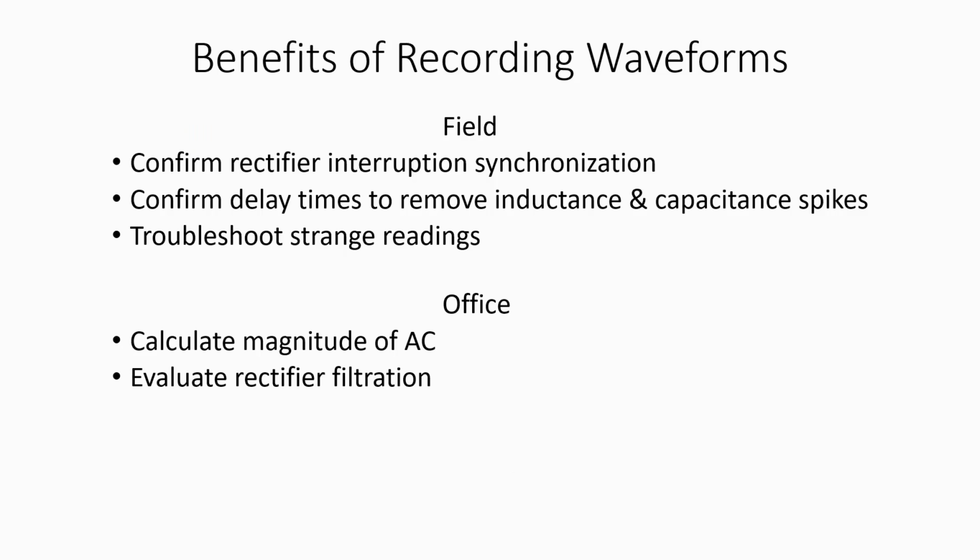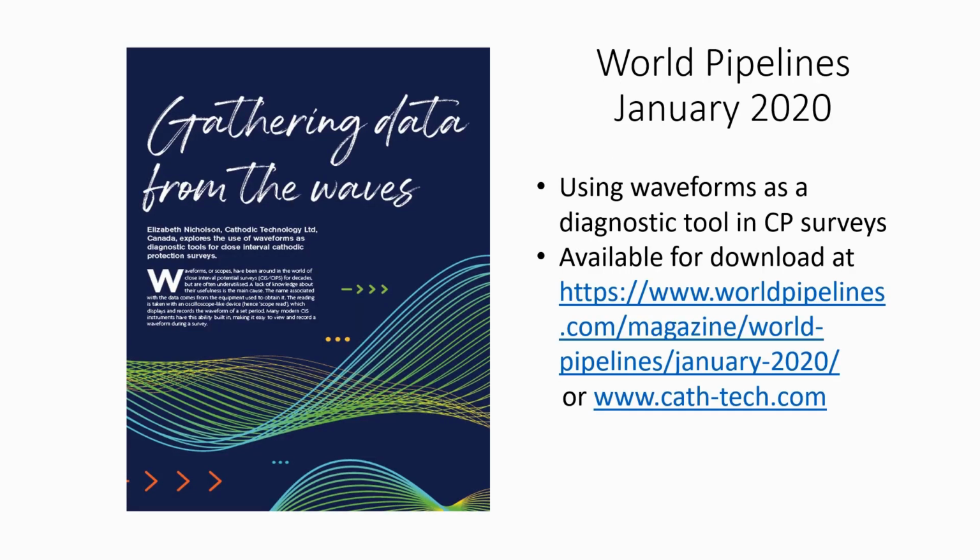There are numerous benefits to collecting and storing waveforms for future reference, as they can help confirm rectifier interruption synchronization, confirm delay times are appropriate for eliminating inductance and capacitance spikes, troubleshooting strange readings, calculating the magnitude of AC, and evaluating rectifier filtration. There's an excellent published article on this topic by Miss Elizabeth Nicholson, our General Manager, that is available online or at our website.